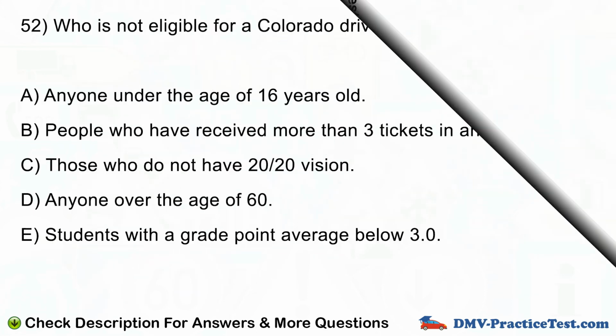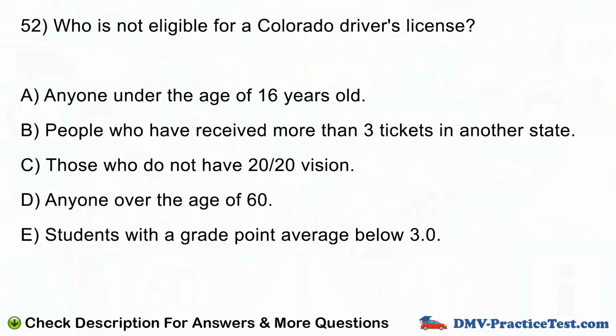Question number 52. Who is not eligible for a Colorado driver's license? A. Anyone under the age of 16 years old. B. People who have received more than 3 tickets in another state. C. Those who do not have 20/20 vision. D. Anyone over the age of 60. E. Students with a grade point average below 3.0.